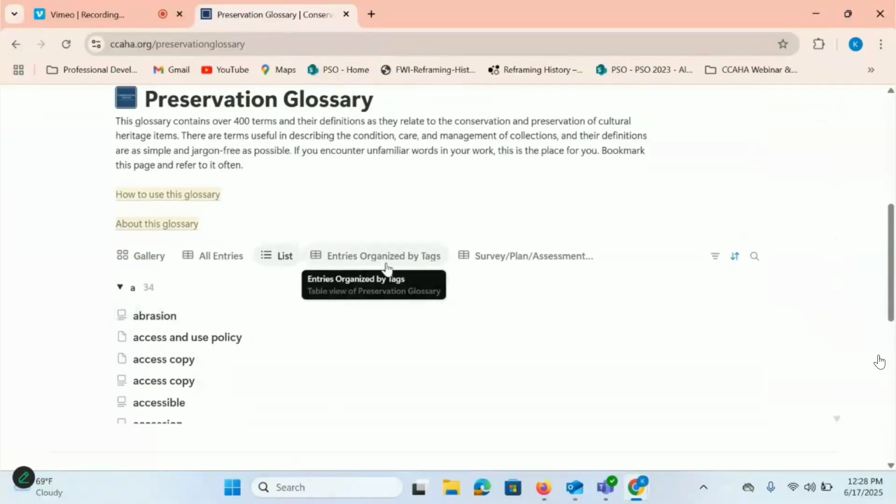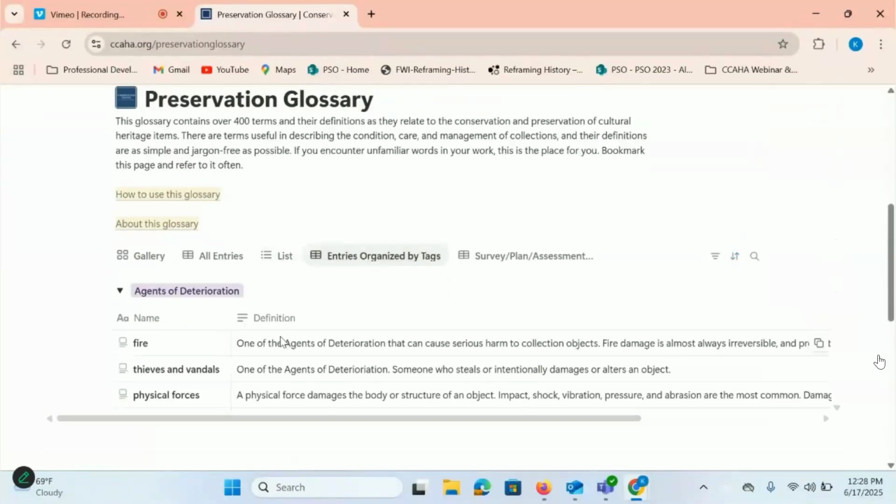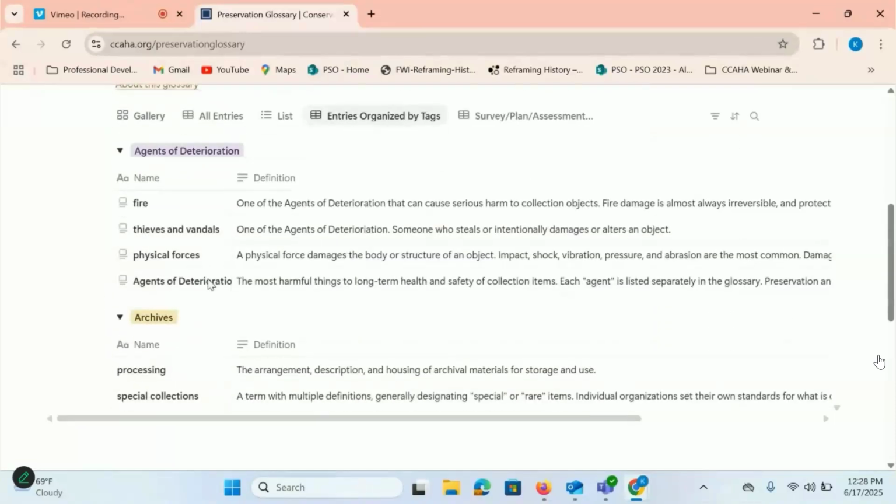Another way that you can look through all of the terms is to organize by tags. So each of the words are tagged under a larger subheader of content type. So all of the agents of deterioration, for example, are tagged as an agent of deterioration.